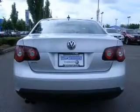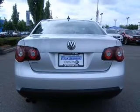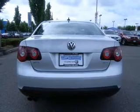Premium wheels lend a distinctive appearance. The anti-lock braking system will help keep you safe on the road. Heated seats offer comfort in cold weather. Let the sun shine in with the sunroof.